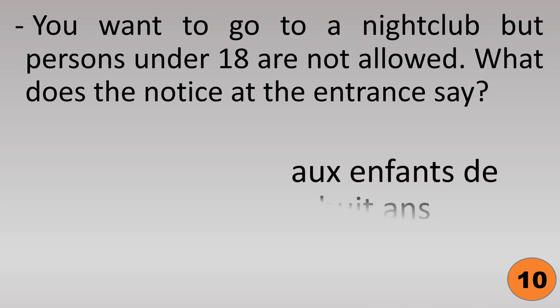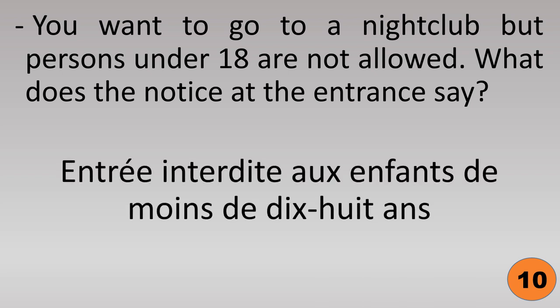This is my response. Entrée interdite aux enfants de moins de 18 ans. So if you don't know how to say it, please learn it today. Entrée interdite. So entrée is like admission, okay? Interdit, forbidden. Then we have aux, which is, if you remember, à plus les gives you aux. Enfants, children. De moins de, less. So if you say less than 18, it means under 18, okay? So just learn it like that. Entrée interdite aux enfants de moins de 18 ans.